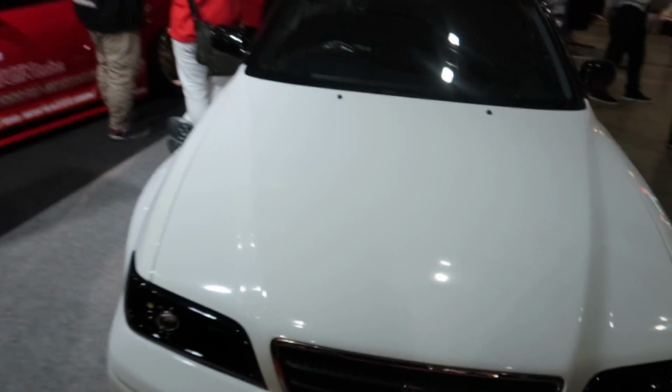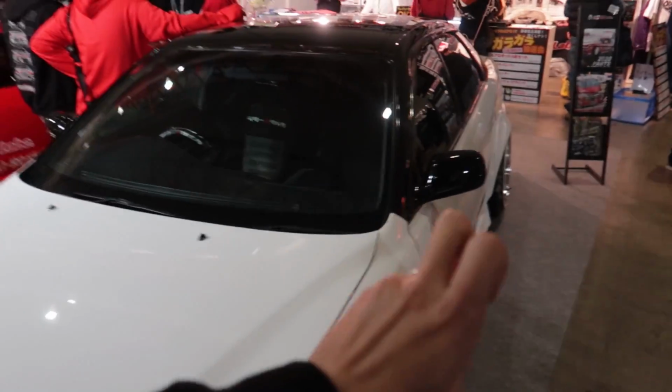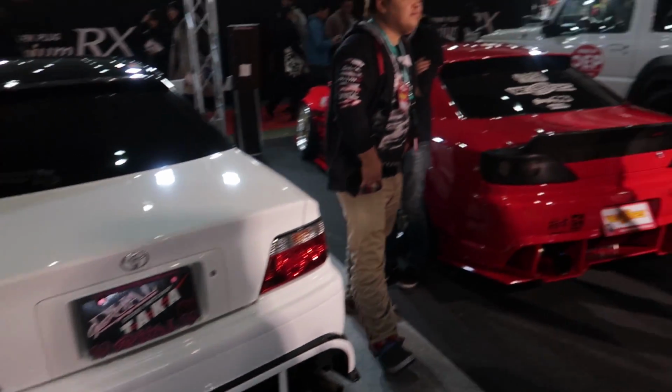And then I'm sure you guys know the Origin kit for the JZX100. I think Adam's running that on his missile chaser in the States. Missile, that's definitely the word there. Looks better than his other chaser in my opinion. This thing's cool though, for sure.